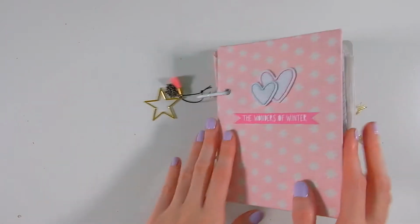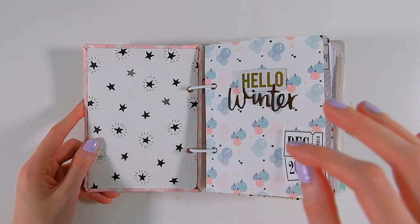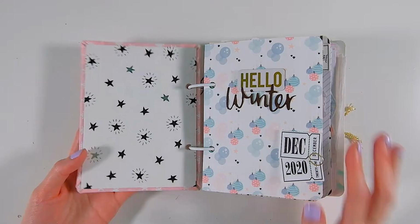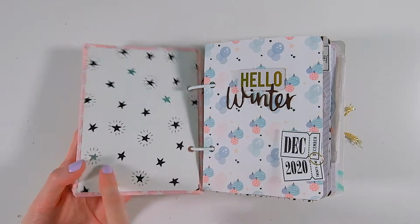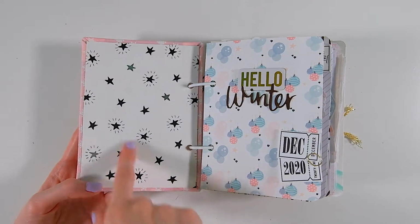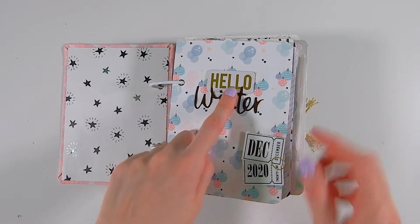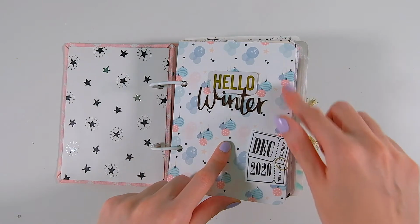And so this is my book. My book is roughly a 6 size, so 4x6 ish, give or take. And so the inside of course is lined with this. It's actually from a gift bag that Seuss sent with Happy Mail a long time ago, and it's just stars, and some of them are silver foil. And then my first page here is just a little Hello Winter, December 2020, on this beautiful paper from Seuss.